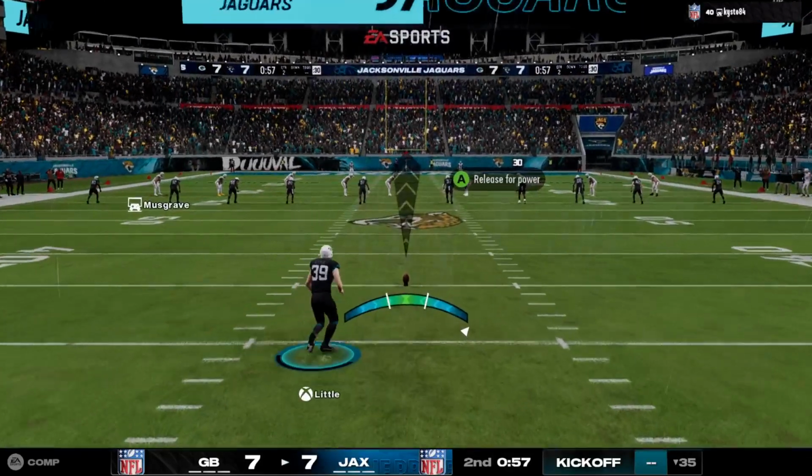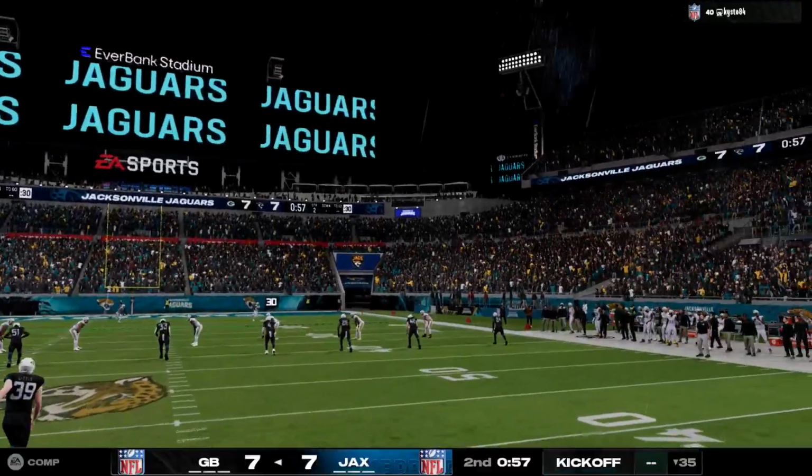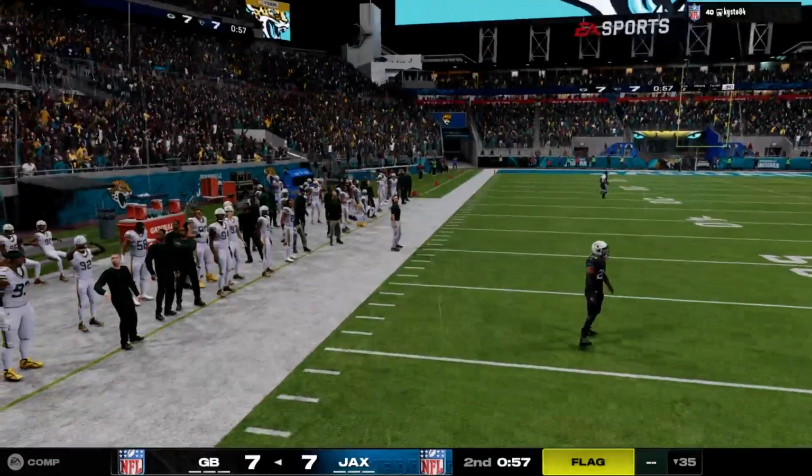Still a little time. Final minute of this first half. We'll see if they can do anything with this kickoff that is coming their way.